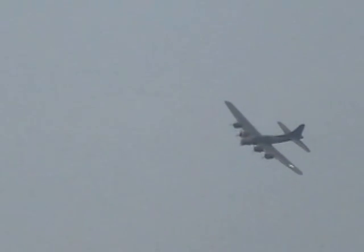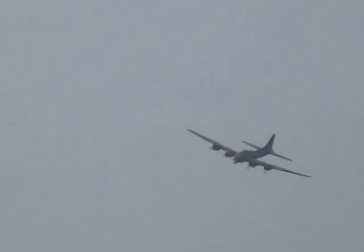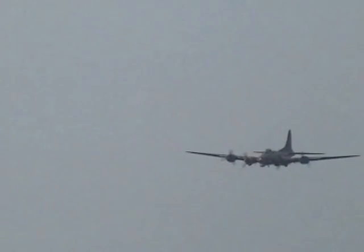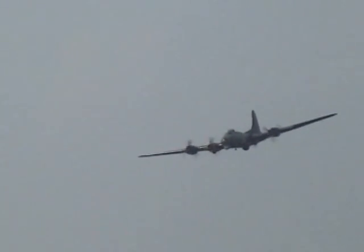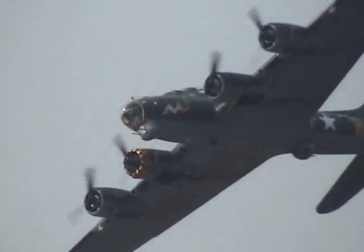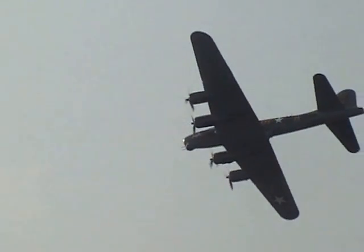B-17 was designed as a maritime patrol bomber. America saw its threat as coming by sea. It didn't see the need for a strategic bomber to fly into other countries. So the aircraft had to be adapted and modified to be able to become a bomber that flew in hostile skies. It had nowhere near the defensive armament it had later when it was first flown.